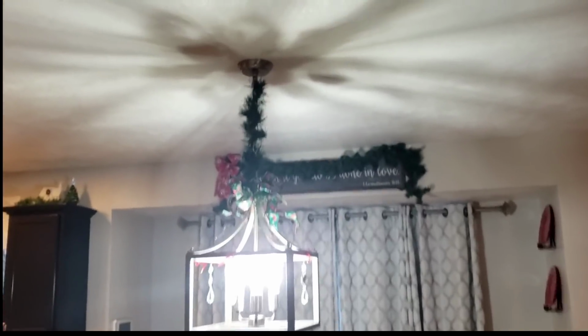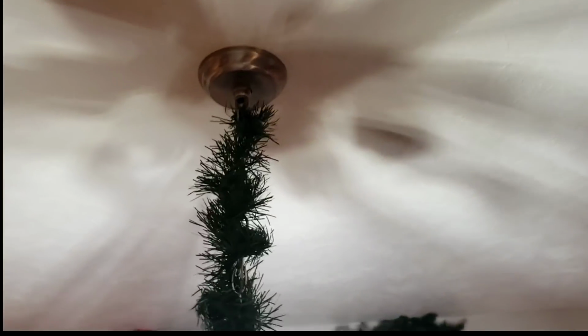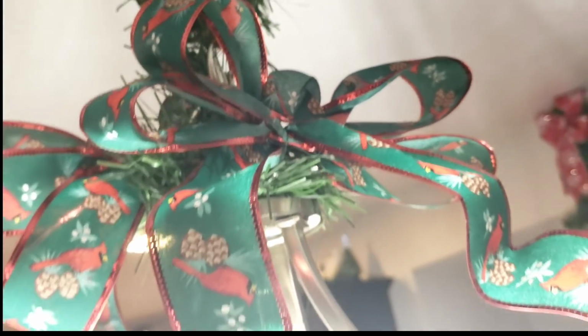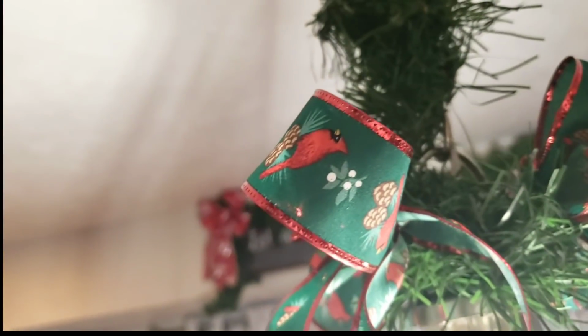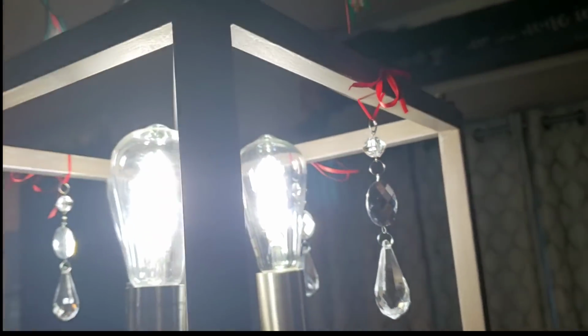This is a different chandelier in the kitchen this year. So I didn't really know how to decorate it. And then I decided I was going to wrap greenery around it. I found this beautiful ribbon at Joann's and it has cardinals on it. So you know I had to get it. And it was absolutely gorgeous. I love the green. I love the red. It was so vibrant. So I decided to tie bows to my chandelier and add some crystal ornaments.